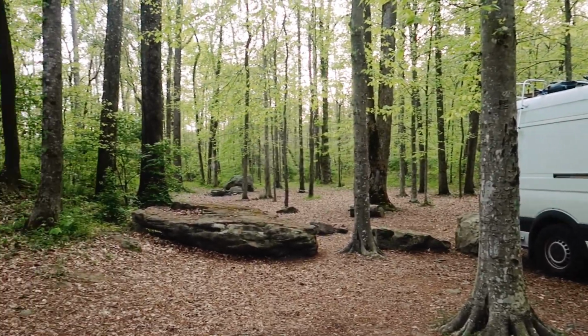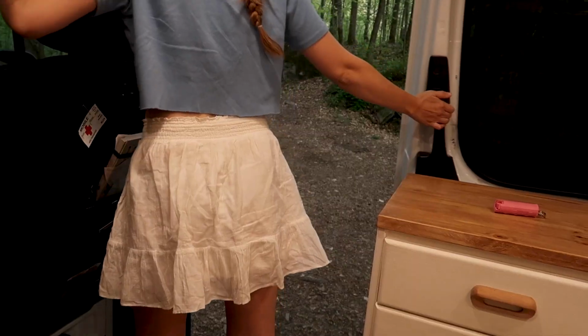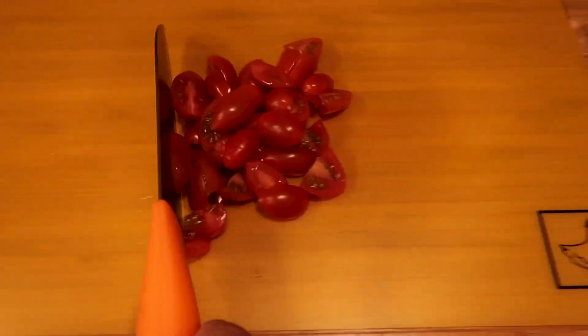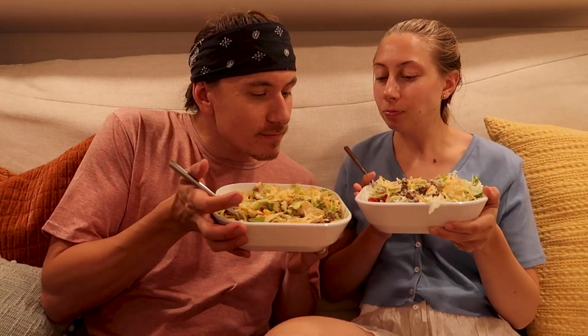We found this beautiful spot. It's actually not the one on iOverlander. It's just right before it, and it is perfect. Dinner is served.